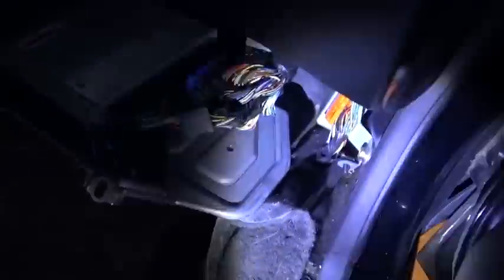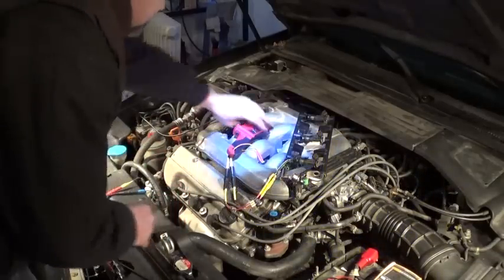Let's see what I can do. I can back probe this. Let's just check this wire real quick, since I have it unplugged right now, and I got to unplug it from the computer. Let's check this wire and make sure we don't have a short to ground.